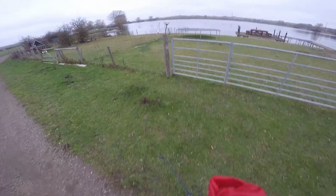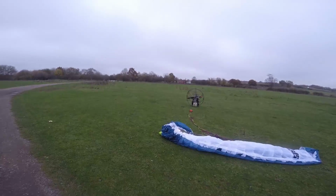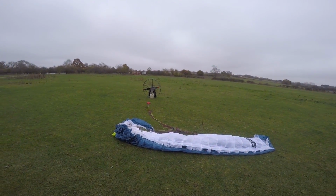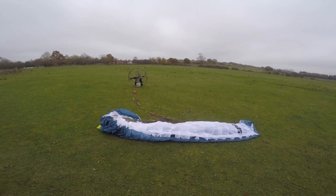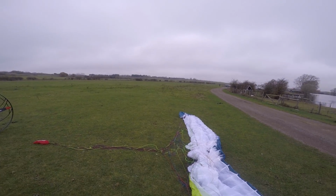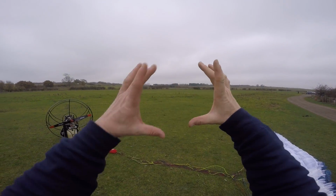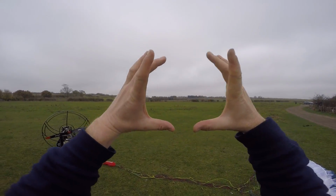Stash this bag over here. Try and land near it. Okay, we've got a little bit of moisture in the air here because of these low clouds. Hardly any wind, and I've got to take off across the width of the runway. Don't know if you can see it, but the radio control guys are over there and their plane is up there somewhere. I don't know where the GoPro's pointing.